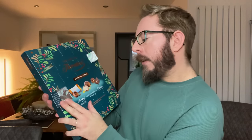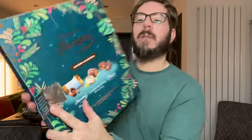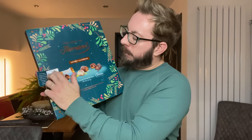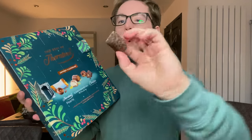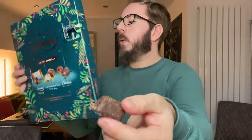Okay. So it says, carol singing began as an old English custom called wassailing. Toasting good health to neighbours. So there you go, carol singing. Toasting good health to your neighbours. Let's see. Ooh, I like these, like a little mini Yule log, isn't it? Ooh, what's this one? This one is the Alpini Praline, I am convinced it is.